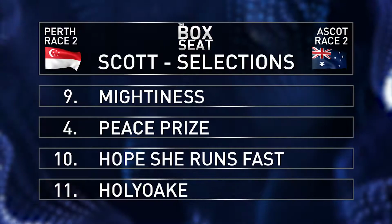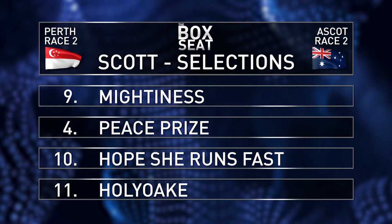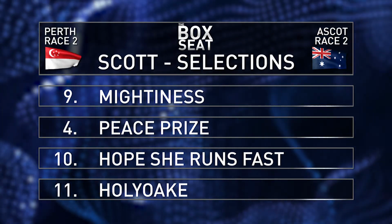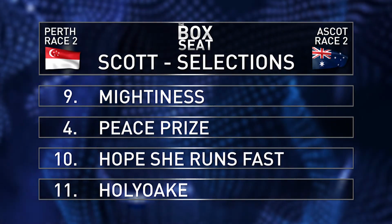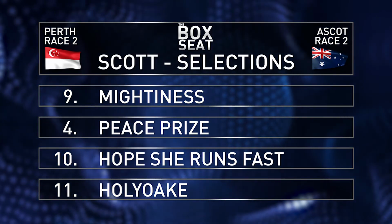I then went to number 10 in Hope She Runs Fast, who had absolutely no luck last start for Chloe as a party. And then I went to 11 in Holyoake, who I thought was disappointing first up, but they did go very slow at Northam. My numbers in race 2, 9, 4, 10 and 11.